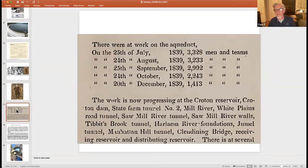The labor force on the aqueduct as of July of 1839 was up to 3,300 men and teams, which means horses and wagons moving materials onto the sites, and maybe some of the men too. And you see, by the winter, they had shut down the work so that only 1,400 men were still working in December, when the ground froze and it wasn't possible to work very accurately or very efficiently in the freezing cold.